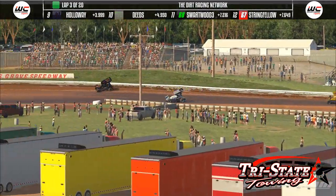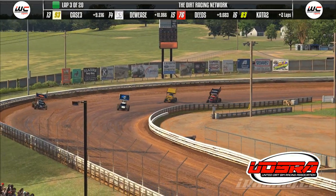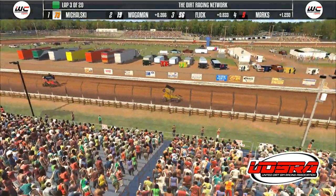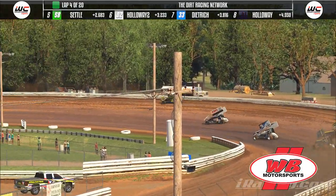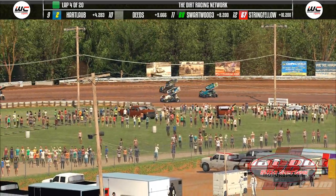Brett Mikulski and Troy Wagaman have now gotten around. David Flick moved Flick to 3rd, and he's in the clutches of Brent Marks. The 5 car off of turn 4 loses a bunch of ground. So keep the Fossil in 3rd. Marks is 4th. Settle is 5th. Holloway is 6th. And now Dalton Dietrich has worked his way into the 7th spot.